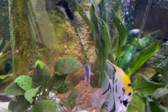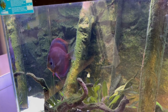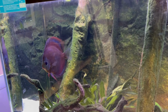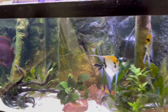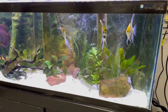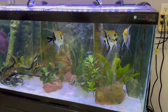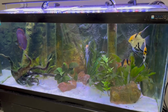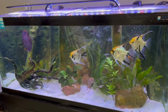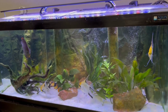There's my little clown loach. My live plants are still hanging in there. And there's my discus. I do want to get another discus fish. He is doing pretty good, this guy. They weren't eating for a while. I don't know what was going on, but now they're back again. So I might grab another discus and put him in there. I kind of thinned out the tank with all the plants too, so there's more room now in the tank. I'd like to get a mother of pearl white discus. Maybe a pair of them, two of them.